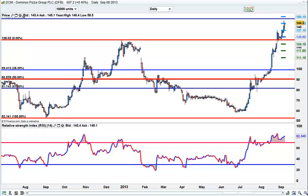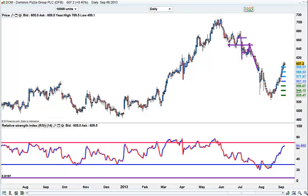Domino Pizza, I'm already in. 605, 607. Major resistance up there at 616. Could pull back to 600.